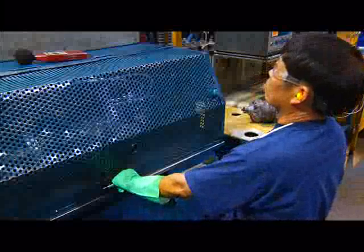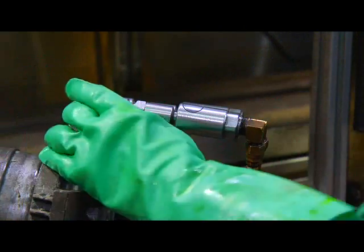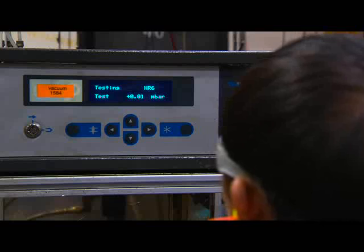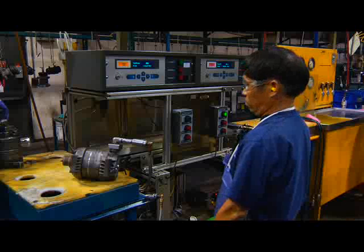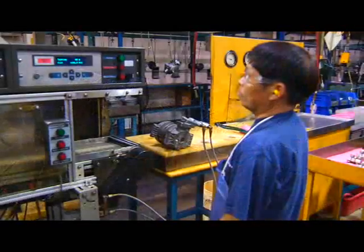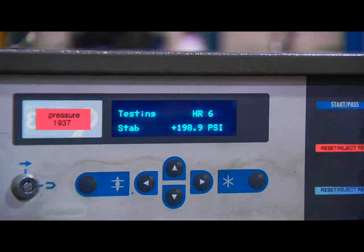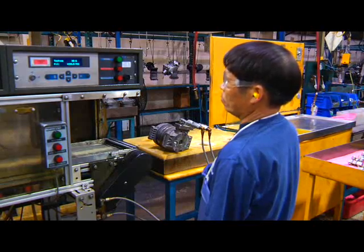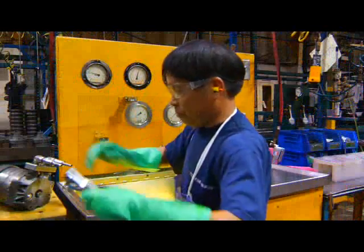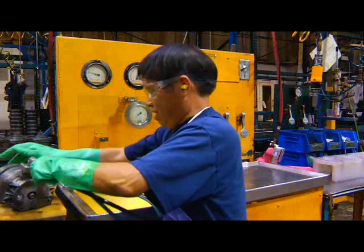In the vacuum decay area, the compressors are plugged into the vacuum decay machine and cycled. This process pulls a vacuum on the unit for a specified time period. From here, the unit is attached to the pressure decay machine and charged with nitrogen to operating PSI. The system then monitors the compressor for an allotted amount of time, noting that the unit maintained the specified pressure. If a compressor passes these tests, we move to the final stage, the leak test.